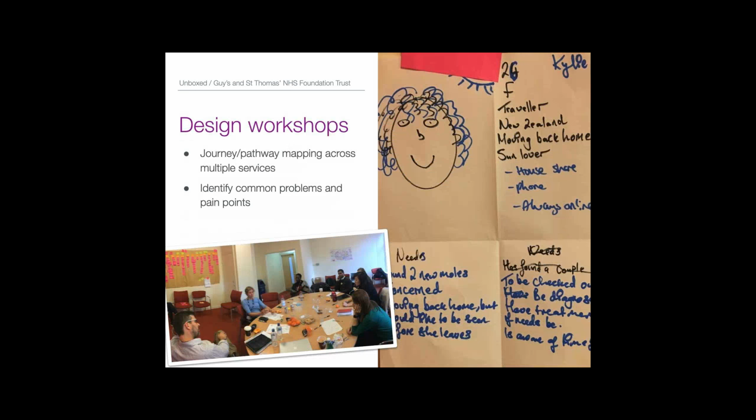Over a period of about 6 months or so, we conducted a number of workshops with service managers and clinicians, so doctors, nurses, and other related health professionals. The workshops were designed to create a better understanding of patient needs, and also to map out existing patient pathways and identify pain points and blockers and obstacles. And we did this across multiple services, including cancer, dermatology, allergy, genetics, sexual health, and others, including rheumatology, which we'll talk about in more depth.